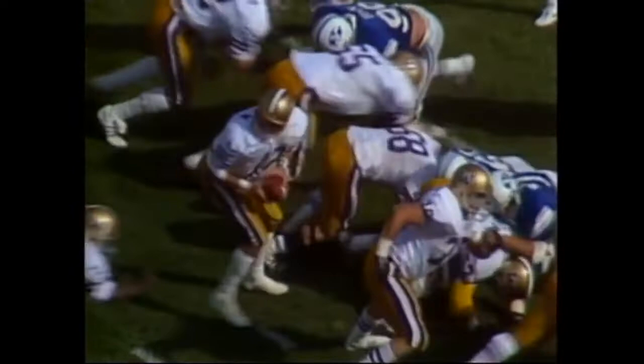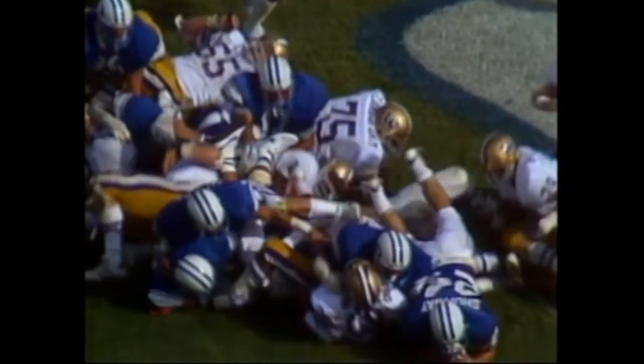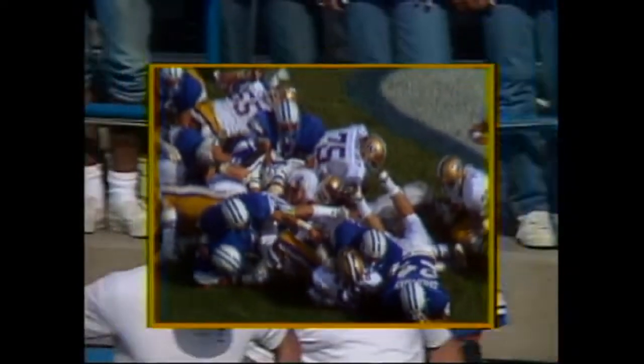Let's take another look at this. Watch it right here. There he goes. Tries to go up over the top. See, the ball stripped away from him. Ball stripped right there. Looks like Andy Katoa. I'm not sure. Yep, Andy Katoa stripped the ball from him. Stuck his head in there. Super job by Andy Katoa, the freshman linebacker.